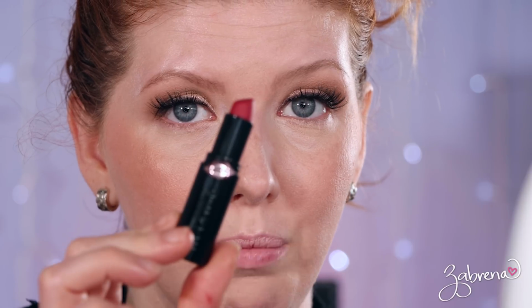I think they reformulated this. They definitely repackaged it because the original packaging did not look like that. They're almost doing a whole Pat McGrath thing with their packaging here. I'm going to pair that up with the Milani lip liner in the shade Push It. I don't know if you can get this one anymore, but another great red lip liner.